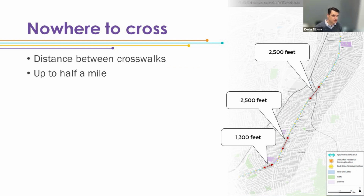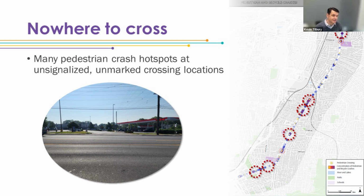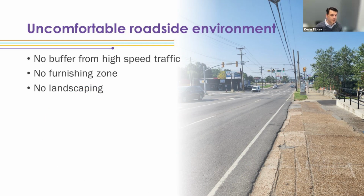And another reason that contributes to the issue is there aren't a lot of marked safe pedestrian crosswalks in the corridor. So what's called out on the map here with the arrows are some of the worst offenders, where in some cases that 2,500 feet, that's about half a mile. So there's half a mile in between safe marked crossing locations on the corridor. That's a long way to walk, and no one's going to actually walk that far, of course. And we're seeing in the data that a lot of the pedestrian crashes are happening in locations where there are no signalized or marked crossing locations. So that's definitely an issue that needs to be addressed.